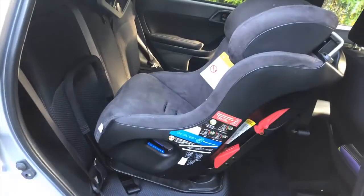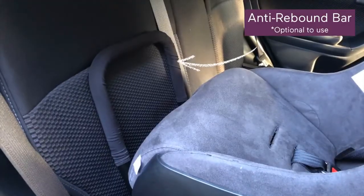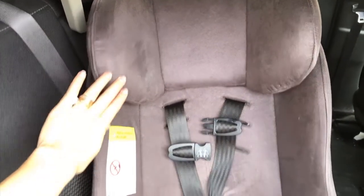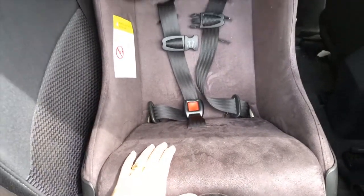Your kiddo can ride in this seat rear facing longer thanks to that 50 pound weight limit and the extra tall seat height. It includes an optional anti-rebound bar to prevent rebound and rotation in collisions, and the Fllo has energy absorbing foam in the headrest, the inside and outside of the seat frame, and the seat base.